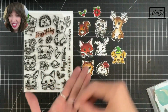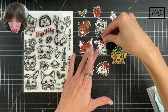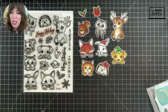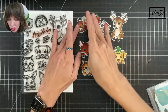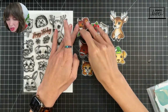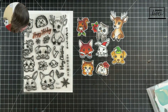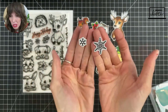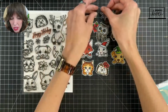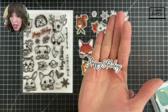Happy birthday. And then a cute little Santa hat. Where should that go? On the bunny? He's adorable. I mean, look at how cute they are. And these can always be used as little accents too. What if you held the holly? I didn't think of that. All right, and then we have the snowflakes, which I just stamped in black, but you could see these could be really pretty stamped in colored ink. And then the sentiments, I actually used the other one, but this is the Happy Holidays.